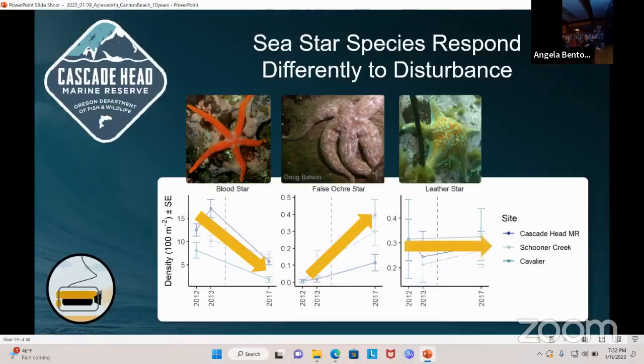And then this leather star, for example, it's your solid as a rock, tried and true. It hasn't changed very much, despite the fact that some populations have shown decline, some have shown increases, but mostly they've been stable across the board in terms of the numbers that we see. And maybe you're saying, okay, are you really sure about these numbers? Well, yes, actually, we are sure about these numbers because we go back to the same places and run the same transects to be able to count over time.